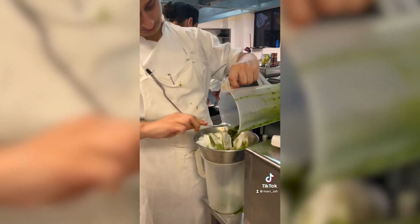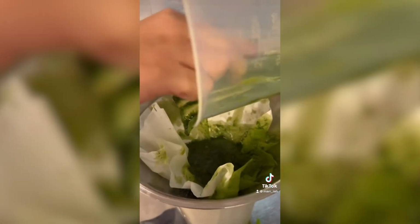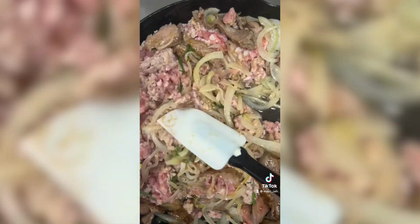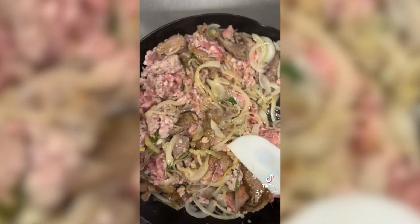Of course, we have like an hour break in between. And then using the leftover cut off ends from the lamb, I mixed that with some onions and pork mince, and we made some croquettes.